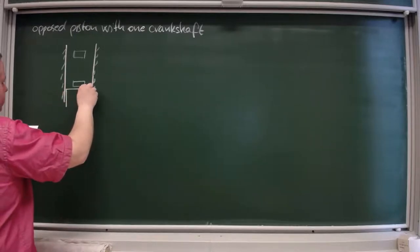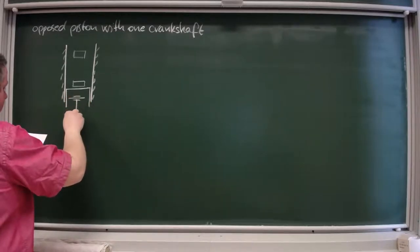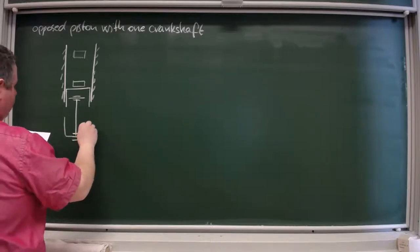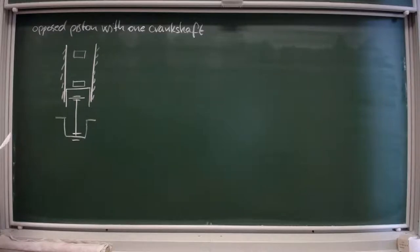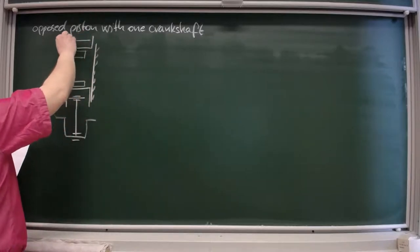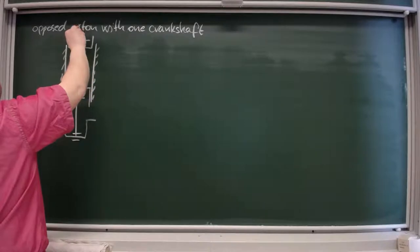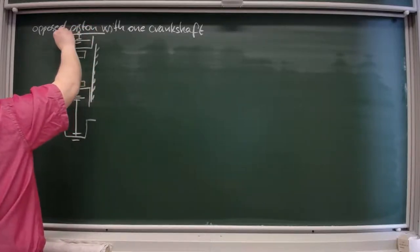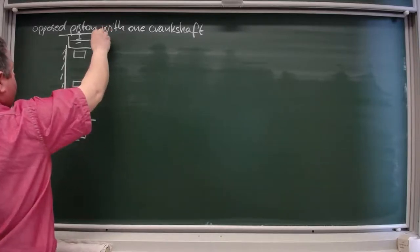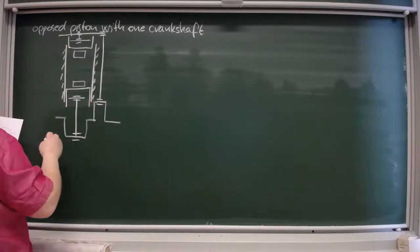And you get a piston here, and you get a piston pin, a crank, a connecting rod, and you get the crankshaft here. And what else do you get? You get a second piston here, a second piston pin, a second small connecting rod, a large pin that goes longer than the cylinder diameter. And on these large pins, you get two long connecting rods that go here. Okay, is it clear?